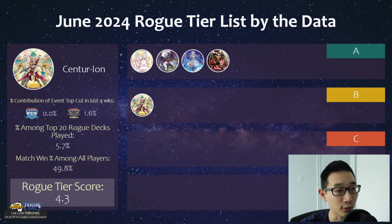And in terms of Synchro strategies, you've already seen some other tops featuring the Centur-Ion package, for example with Lightsworn, with Vanadium. They've been combining the two and have topped as well, so pretty interesting to see.